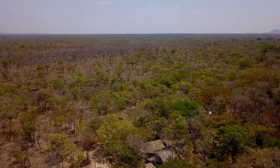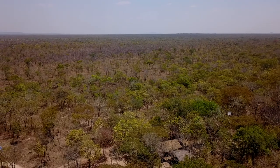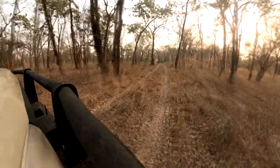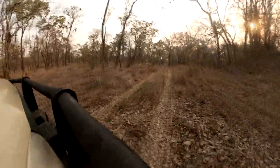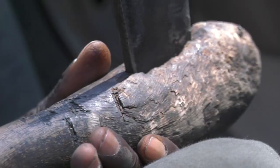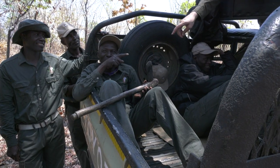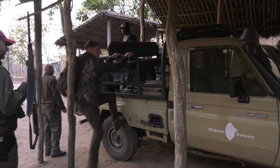The area we're hunting is vast. 300,000 hectares, about the size of the whole county of Lancashire. Manuel and his trackers are the guardians of this wildlife haven. Without them, it would be the poorer for it, and during this trip, we'll show you exactly why.